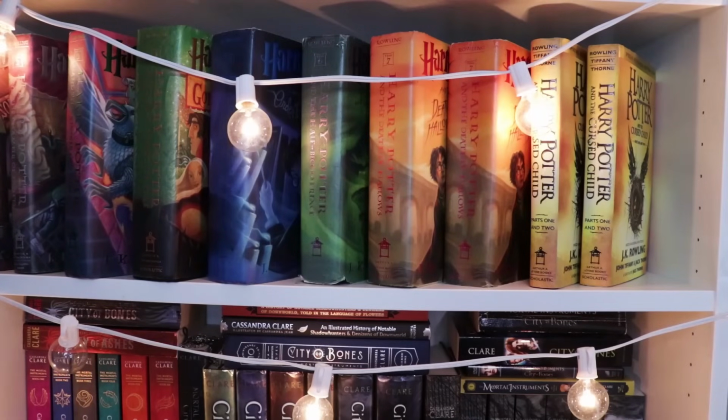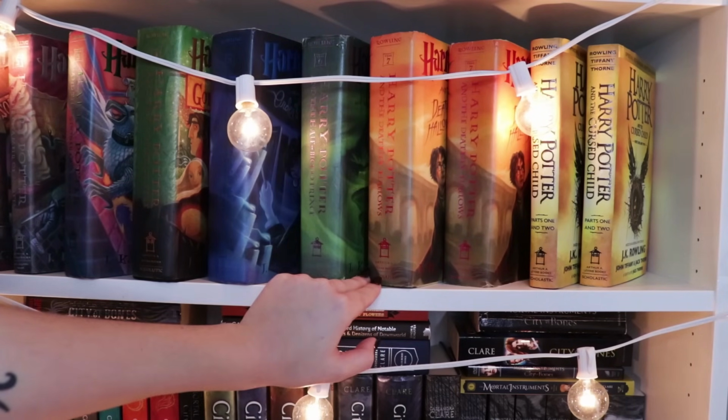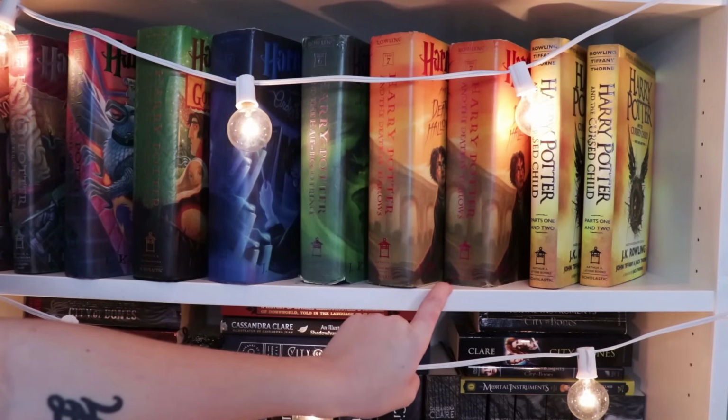So I'm not going to show you all of the covers. You guys know what they look like, but the reason that I do have 2 copies of Deathly Hallows is because I went on release day and I got it at midnight, and then I worked my Harry Potter day at my local library, and I ended up winning a 2nd copy.